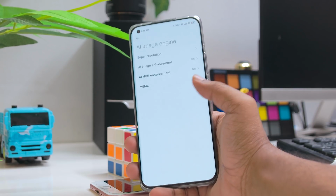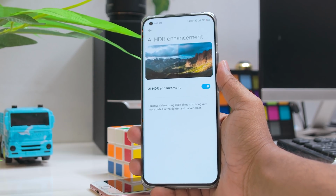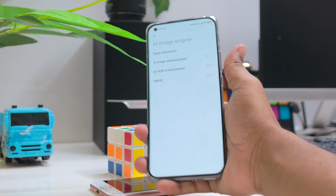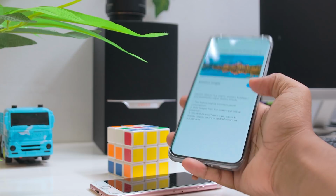Plus, there are some options like AI HDR enhancement and AI image enhancement or super resolution. And if you enable these, this phone is capable of bringing out details from a lower resolution video with some AI HDR enhancement and overall better image quality.